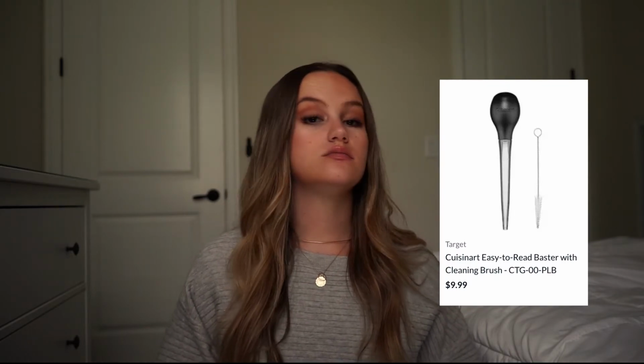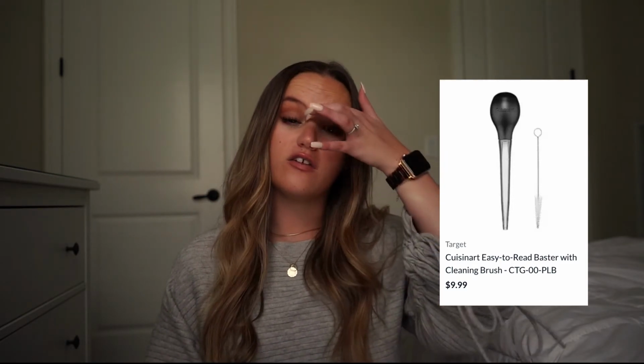Something I realized we don't have is a baster, so Thanksgiving's gonna roll around, and what if I have to use a baster? That's really all I think of when I think of a baster, so it's just good to have. This is only $10 at Target, and it's Cuisinart, so this is something to add to ours.